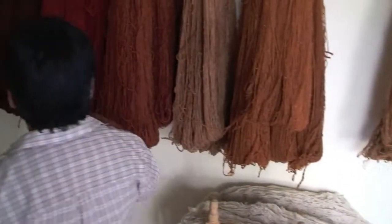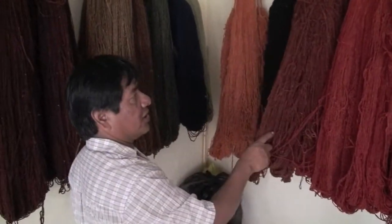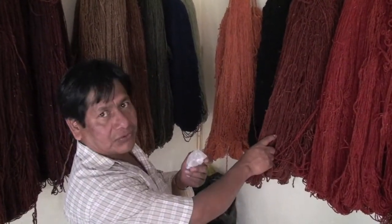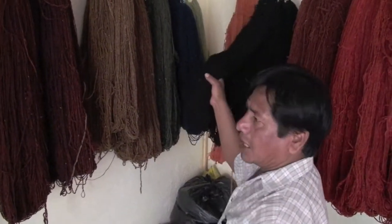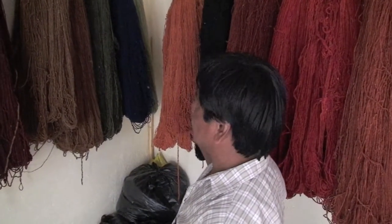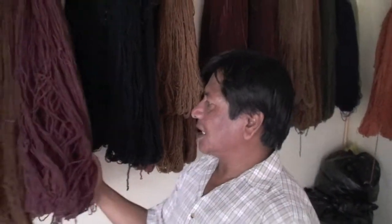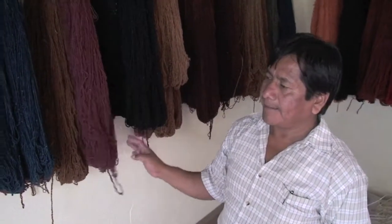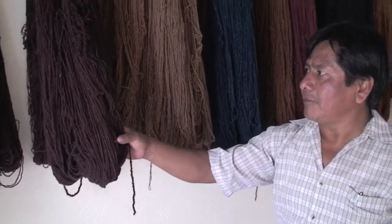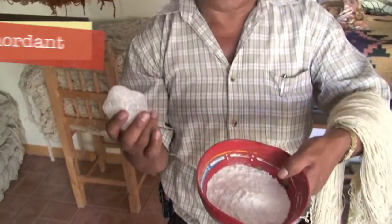Yeah. The cochineal. This is cochineal in different shades. It depends on the more that we use. Okay. The blue, this is black beans. Black beans, walnut shells. This is prickly pear fruit. The cochineal mixed with the indigo. This one is already ground into the powder.